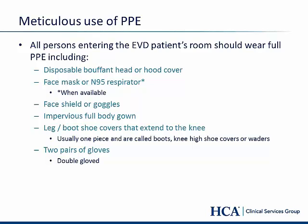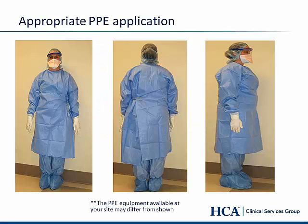That includes disposable bouffant head or hood cover, a face mask or N95 respirator. Again, HCA recommends that you use the N95 respirator when available. Face shield or goggles, and impervious full-body gowns. Leg boots and shoe covers that extend to the knee. Usually these are one piece and are called boots, high heel shoe covers, or waders, and 2 pair of gloves that are double gloved. This is a picture of a caregiver in full PPE.